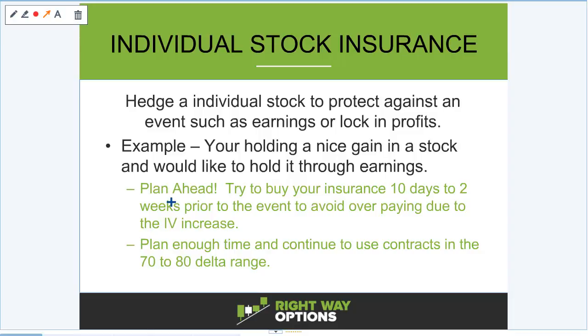Because I'm buying a shorter term option, the prices aren't expensive. It's like buying insurance, but it locks in. By buying a $50 put, it guarantees me $50 a share for that stock. Now, if you're willing to accept a little bit less, you've got a nice profit in, you could buy the 45, pay a lot less for it, but lock in $45. You're guaranteed $45.